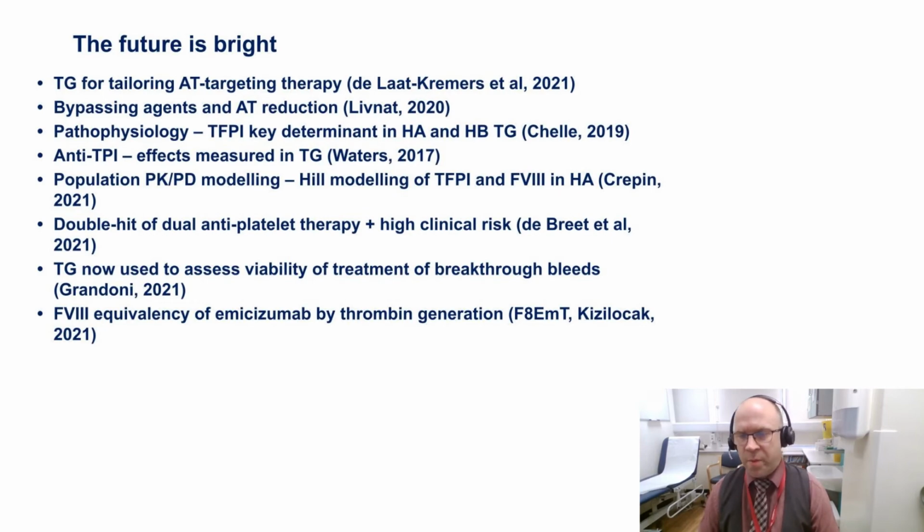And I mentioned before about measuring breakthrough bleeds, replacement therapy on breakthrough bleeds in patients with hemophilia who are using new therapies, including things such as emicizumab. And there's also a factor 8 equivalency of emicizumab by thrombin generation metric, which has been suggested by Kizalak again this year in 2021. So I think it's quite clear that the use of thrombin generation in hemophilia and beyond is a very fertile field for us in hemostasis. And I think it's only ever going to get bigger.